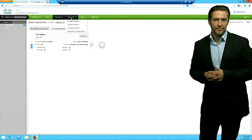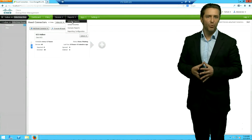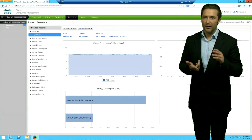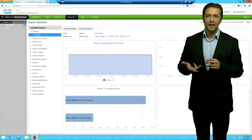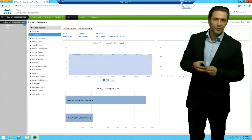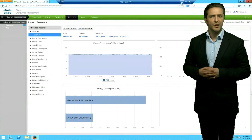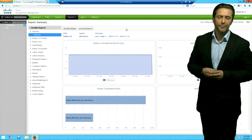On the report side, we have a lot of reports already, pre-done reports in the suite, where you can get all from cost savings, carbon footprint and savings, and you can also use the custom reports for making special customer need reports, which is a very, very strong functionality with the platform. So overall, if we go back to the dashboard, Oliver.